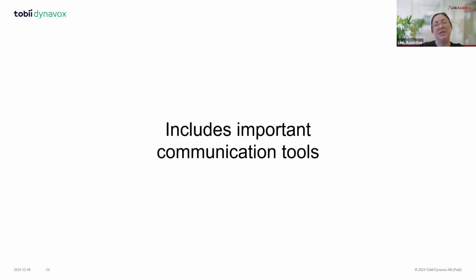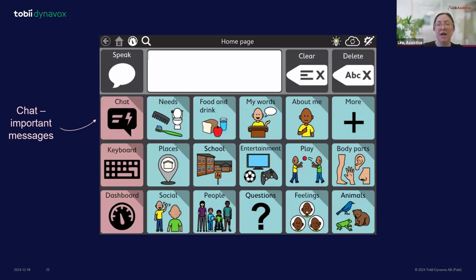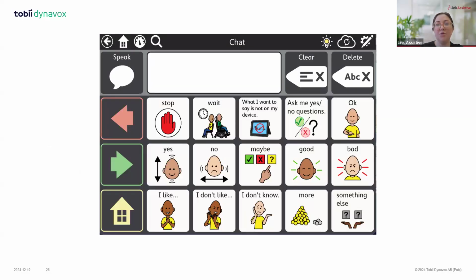Just like other page sets, TD Snap Express includes other important communication tools. The toolbar on the home page allows easy access to chat. And this is what the chat looks like. The chat page provides readily available phrases for quick communication. These are short words and phrases that can be helpful in a wide variety of situations. So you might use these chat words in different situations, but they're some of the common things that you would use in this way.